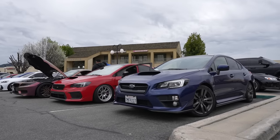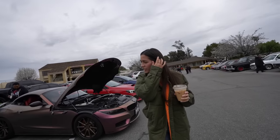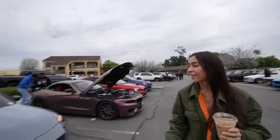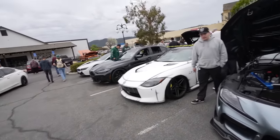Nice. What a turn of events. FL5, finally parked. Let's go look at some of these cars. This thing is actually sick. I know. We have the same color car. Oh yeah. This is the most Z I've ever seen. It looks like it's a proto Z, but just wrapped in that crazy rustic look.